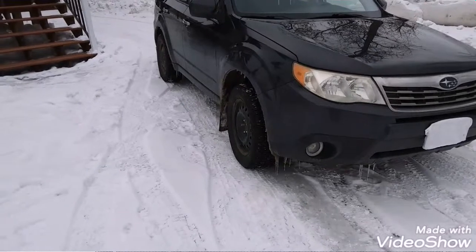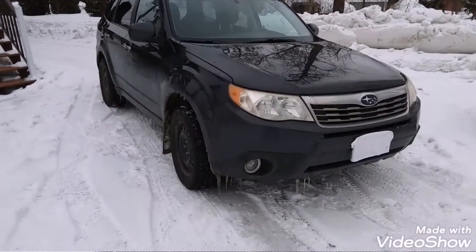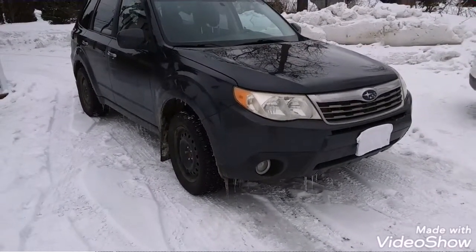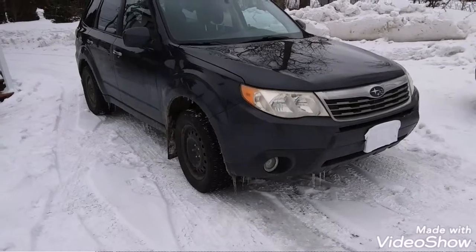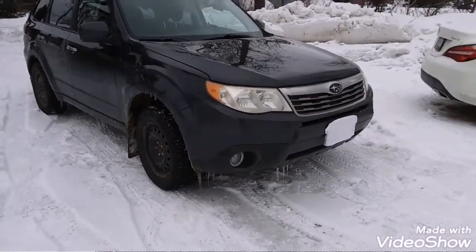Some people might say that's not too bad, but I would say it's a little bit much considering I've had quite a few vehicles. And I've only ever had to, like for example on my pickup truck, that battery was 9 years old before I had to replace it. So I find this a little bit extreme.